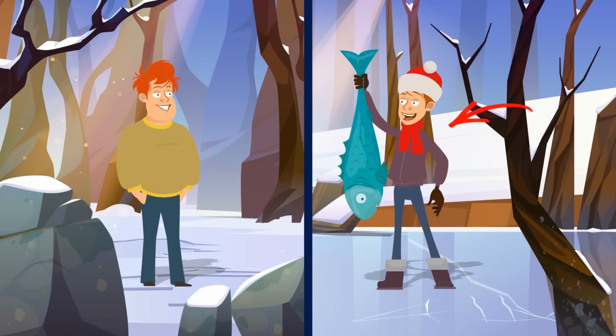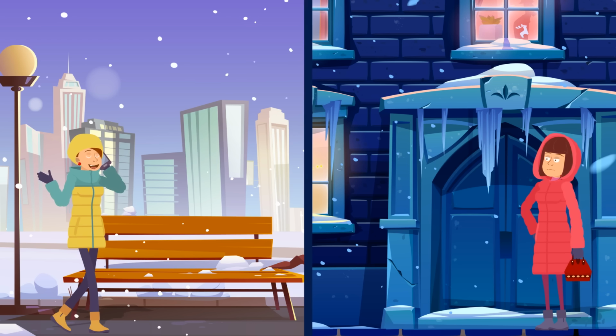It's Dean. Look, the ice on the lake is cracking. It's dangerous to stay there. Everly and Jasmine are in a hurry to get to work. They're running late. Everly is going her usual way, and Jasmine has taken a shortcut. Which one of them is in danger?